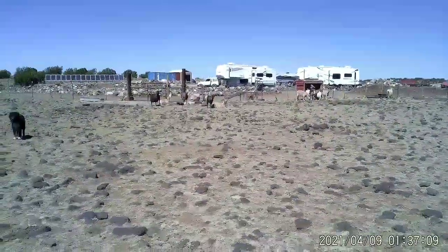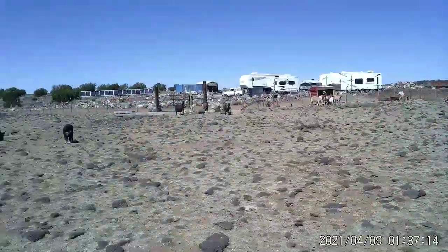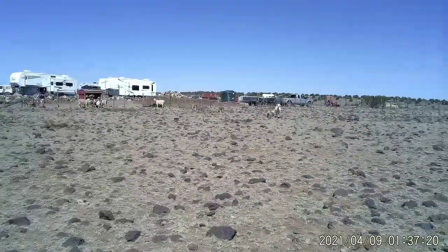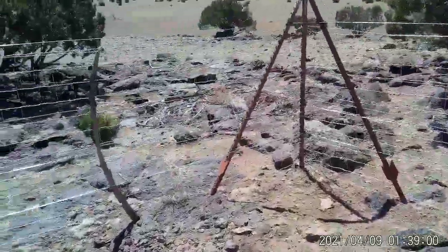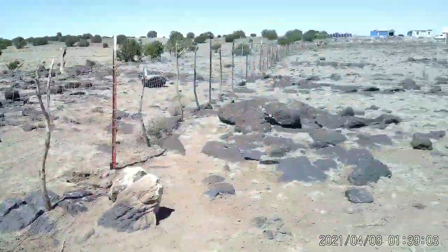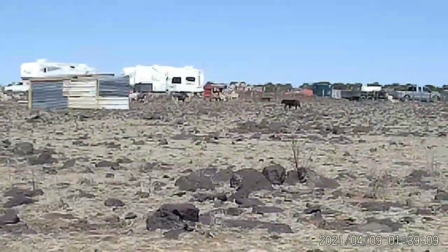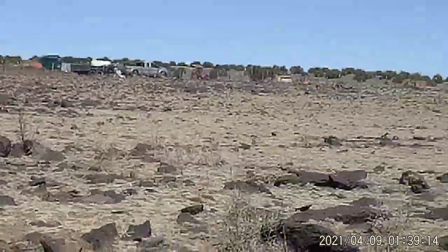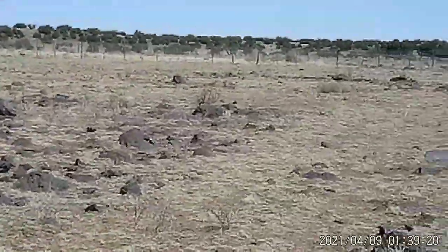Alright. Let's see if anybody wants to go for a little walk. Come on, girls. Come on, let's go for a walk. Coconut's coming. Come on, Coconut. Well, I've walked to the back corner of their pasture, and nobody came with me. They're all the way up there. They've got all this to roam.